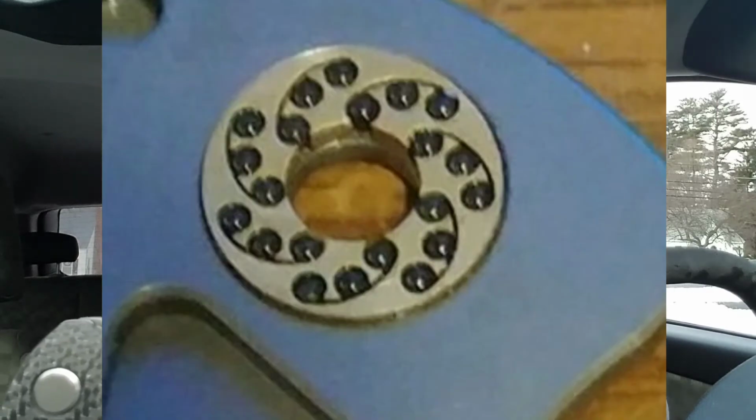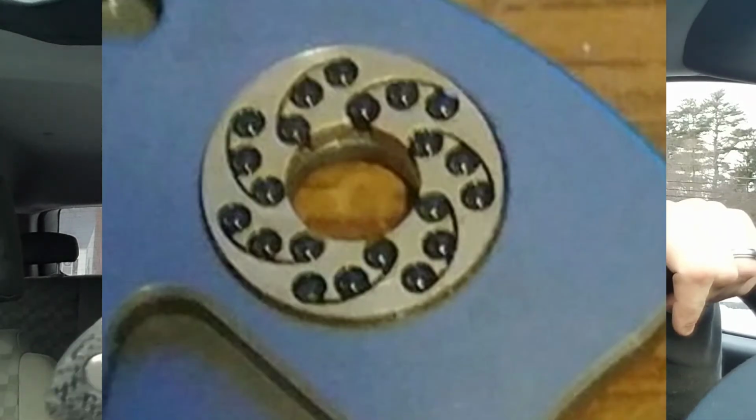The action is amazing. Don't get me wrong on this. It is really smooth. It is running on multi-row ceramic bearings, and I am going to post a picture up here right now for you guys to see how Shiro does their bearings. It's amazing. I would not want to pull this apart and deal with it because these bearings are not in a cage. They're actually just free floating in there, and I would be so afraid of opening this up and have them go all over the place. But that's where the smoothness comes from.